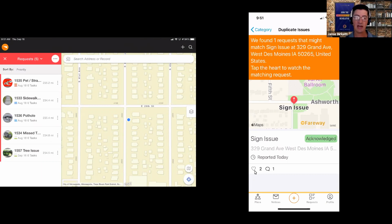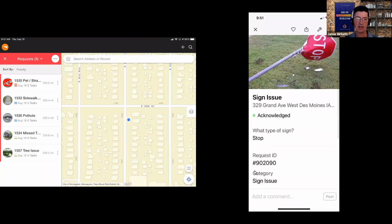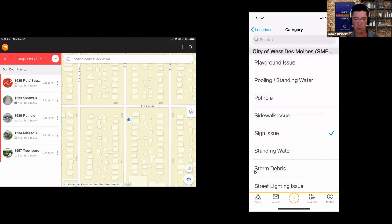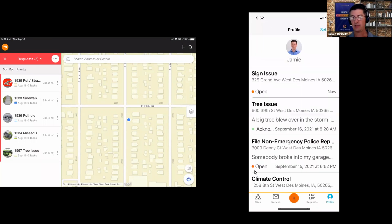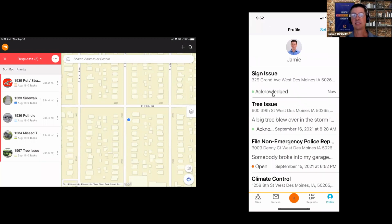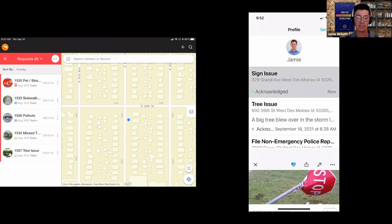So in this case, I can just go down here. I can like the issue and basically I can get notifications as if I had reported this myself. So again, that's a really important thing that I wanted to show, that SeeClickFix can automatically detect these duplicate issues. If I go back to my profile and I refresh this list, I can see now that my sign issue has been acknowledged. So what does that mean?